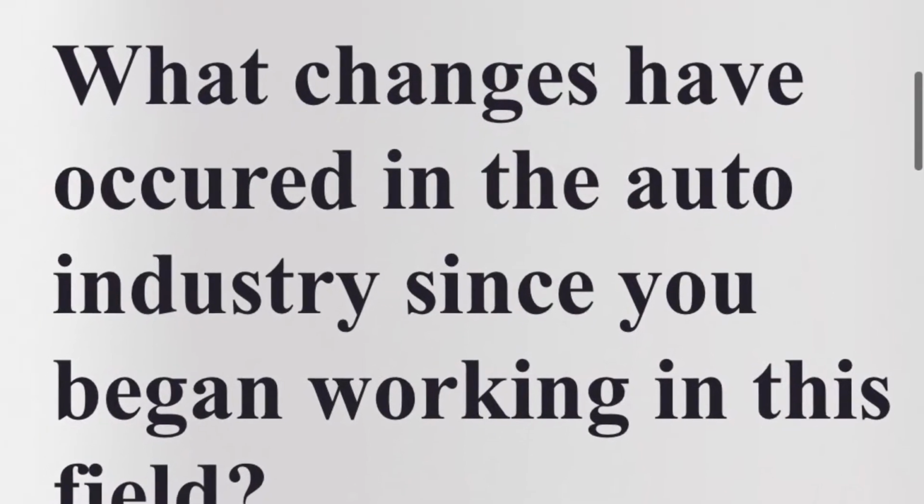What changes have occurred in the auto industry since you began working in this field? The changes that I've seen basically in the automobile has been the technology. 40 years ago, 30 years ago, we did have electronics on cars, but not very many. Today, we're dealing with computer systems, we're dealing with networks, we're dealing with a lot of things that require a higher level of skill, higher level of training and education to be able to work on the new modern automobile. Changes coming up in the future, who knows what those are. We're seeing electric cars now. Even in today's cars, we're having collision avoidance systems, lane change, all these adaptive cruise controls. The list goes on about the things that we're seeing, and who knows what's coming up in the future.